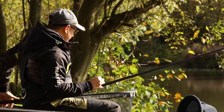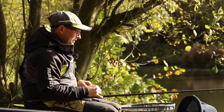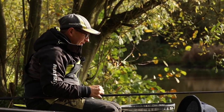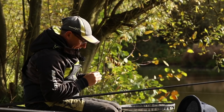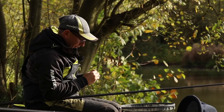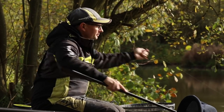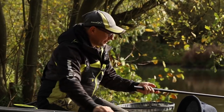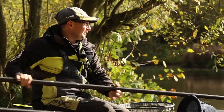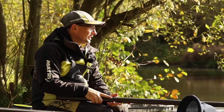I was catching skimmers, so I've switched to kind of a skimmer rig, which is exactly the same, but a 4x14, and just fishing that on the bottom, catching a few little skimmers, 4 to 6 ounces, some of them. I was catching them nicely, and then it's just gone quiet. So what I've done is popped another ball in. And my last three fish have been a better skimmer and then two crucians, so it just shows that they're definitely coming to that ground bait.